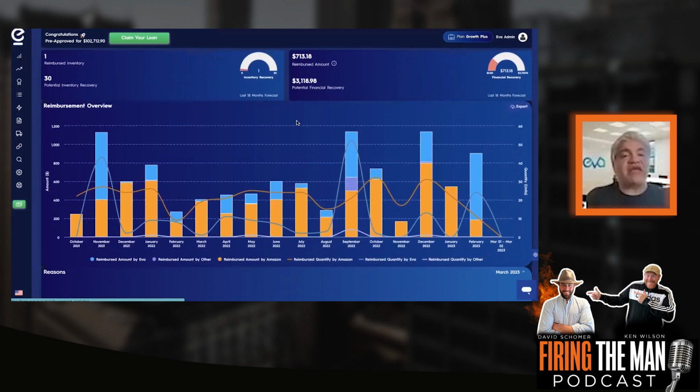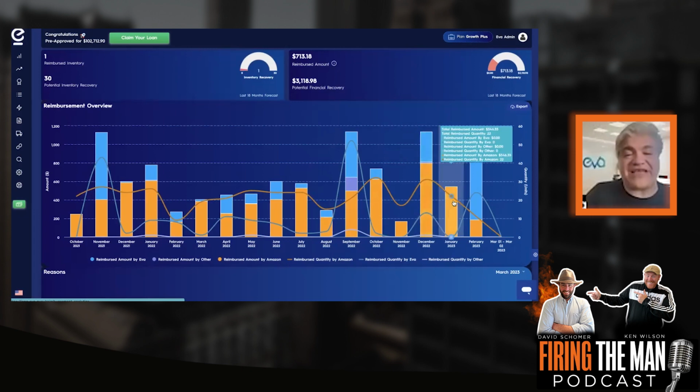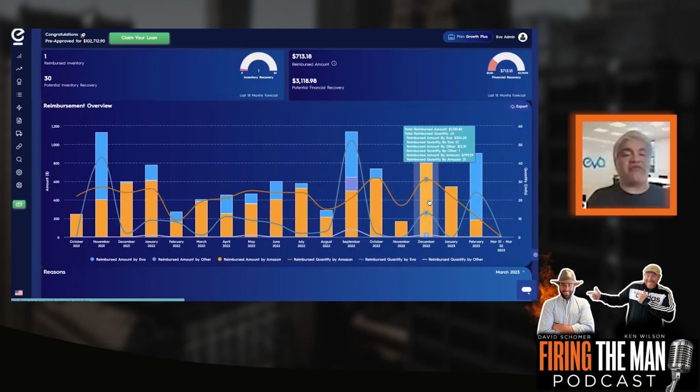Because the dashboard that I'm showing you right now is also showing this orange bar. The orange bar is what Amazon automatically reimburses. So Amazon is trying to do a good job there and already reimbursing if there are lost or damaged items. And there are 20 plus categories, as I said. But unfortunately, even with their best effort, they are missing a lot of reimbursements that are not recovered automatically by Amazon. And this can be between 1 to 3% of your monthly sales.